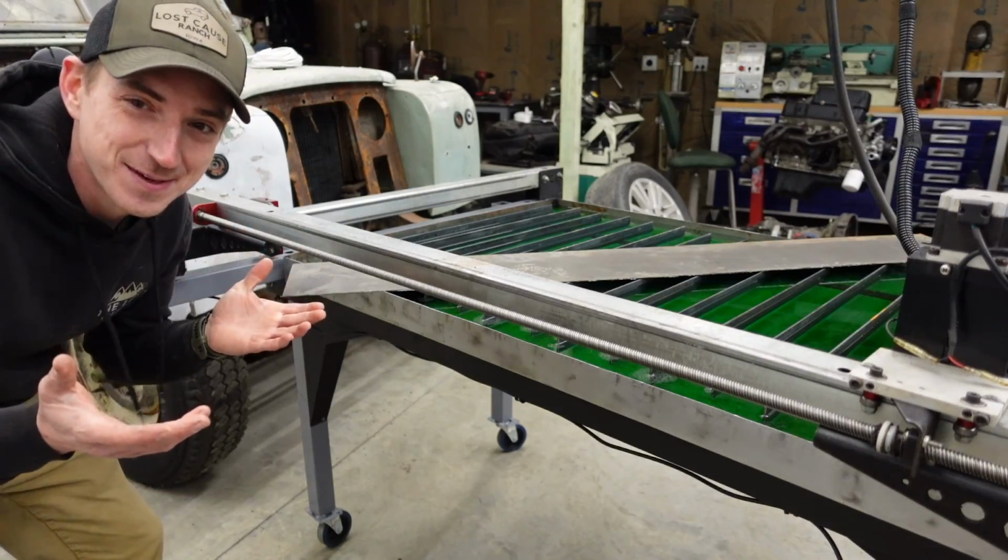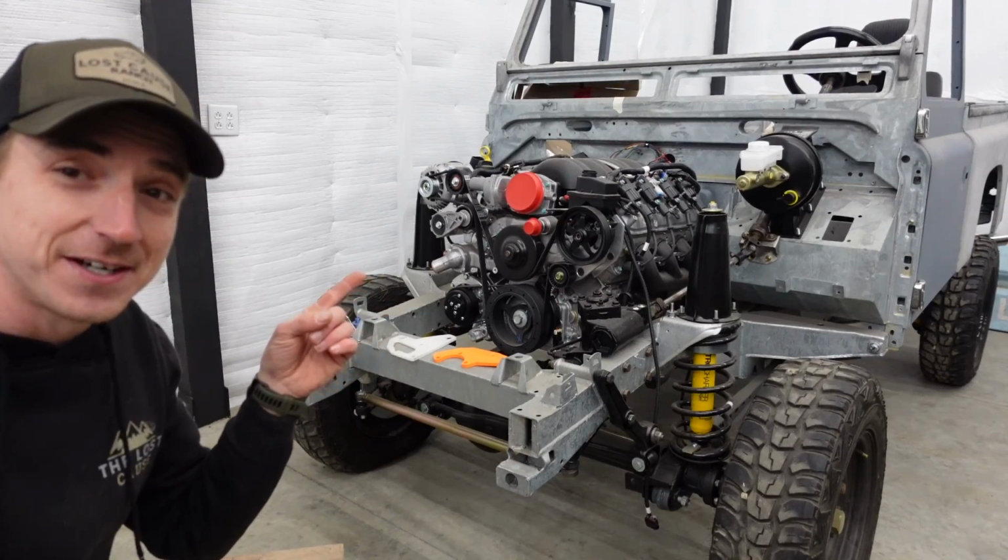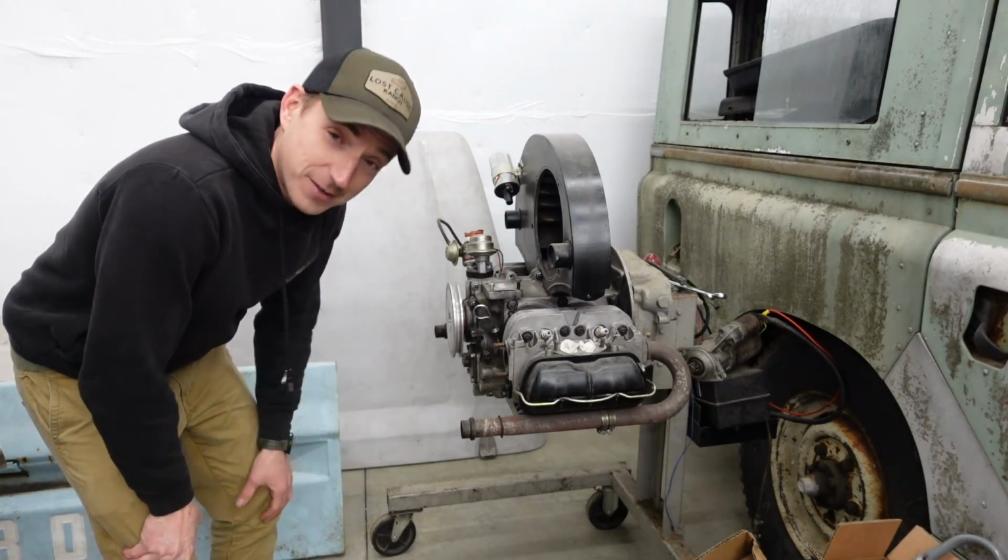We have the plasma table to play with. Still got the LS3 Defender. And down the road, I gotta figure out air-cooled stuff.